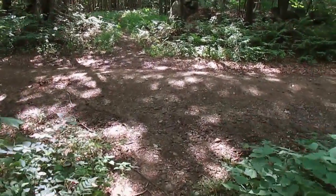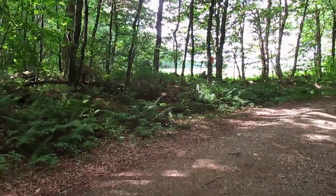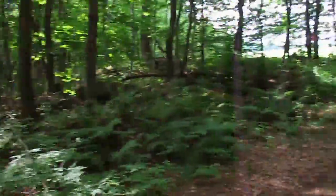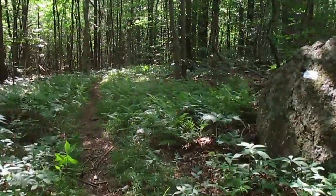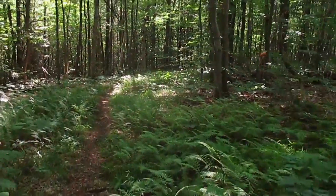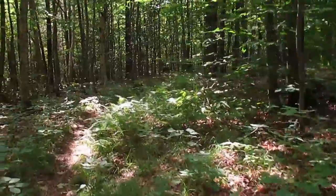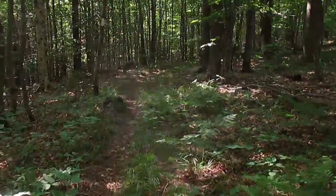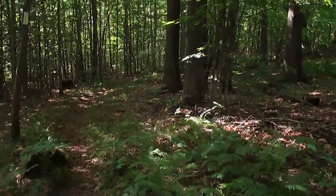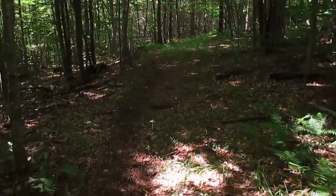Come to a road crossing here. There's a big field up there. This last stretch that we just walked through is absolutely gorgeous. Probably so far my favorite part of the trail. That brook was amazing. Really nice and cool. Oh yeah. Doesn't get much better than this.